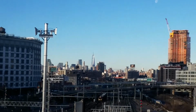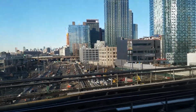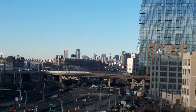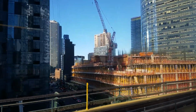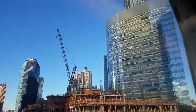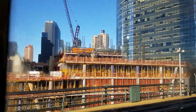Section of the Metro North, looking all the way down to the Freedom Tower from Queens. You see Queens is going through a building boom. More skyscrapers going up.